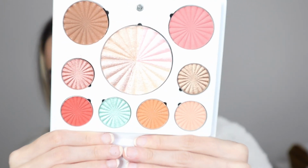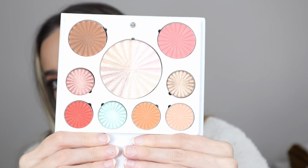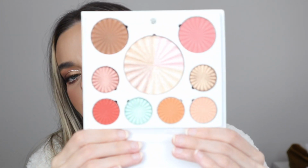Next, I have this Ofra palette. Ofra has stunning highlighters, stunning formula. This is the only Ofra palette I have, and I got this in a BoxyCharm. This blush is so pretty. It looks like I barely even used it, but I've used it several times. And same with the bronzer and the highlighter. Like, such a good palette. I need to play with this more. But yeah, this is the Ofra Good To Go palette.